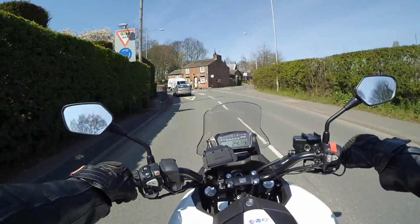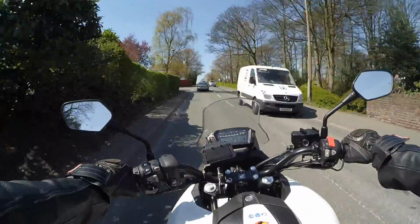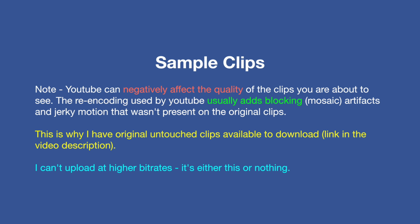And I want to go into a little bit more detail here about why that happens and why you shouldn't expect 1080p 60 to look better than 1080p 30. Before all my sample clips I always put this little disclaimer on. It explains that the YouTube re-encoding process quite often makes decent looking video look blocky. And a lot of people don't understand why that would happen. Why would YouTube video look worse than the original? Well, I'll try and explain as best as I can.